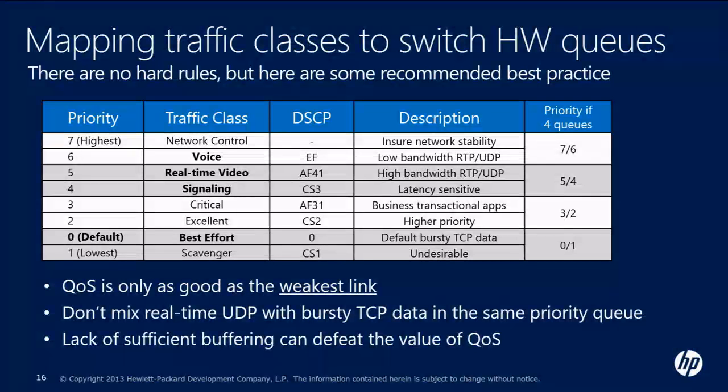Here's an example of mapping traffic classes to switch hardware queues. The majority of networking switches out here nowadays have 8 queues, but not all of them will have that. But this is a reason why you want to make sure you have more modern, up-to-date switches, and why having, say, a consumer-grade switch versus an enterprise-grade switch is a big difference. Most enterprise-grade switches will have QoS enabled. HP networking switches make sure that QoS is on by default, and we make it very easy to configure QoS, while with some other competitors, QoS can be fraught with peril, because if you don't use, say, an auto QoS feature, touching anything is very brittle.